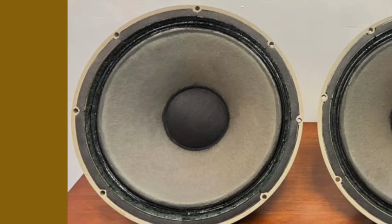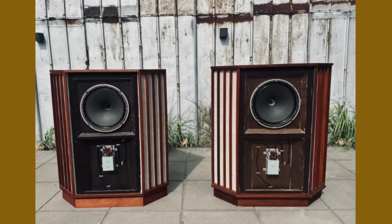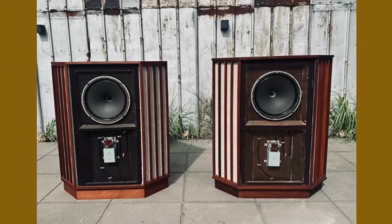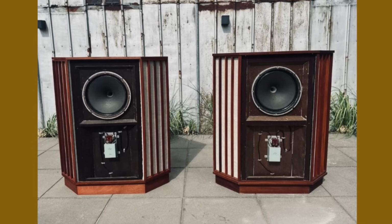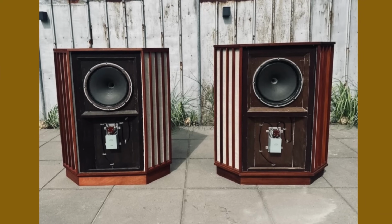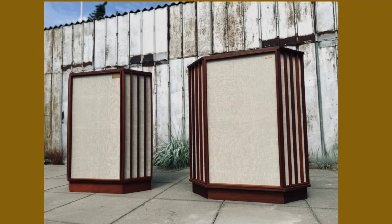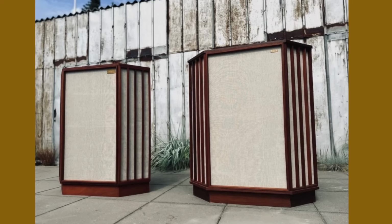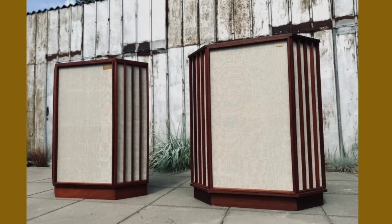Tanoi sound. The late 1960s and 70s marked Tanoi's golden era, and the Monitor Gold series, launched in 1967, truly exemplifies their excellence. Available in 10, 12, and 15-inch versions, the Gold Monitor became a legendary studio standard, shaping the sound of countless recordings and influencing the London sound.